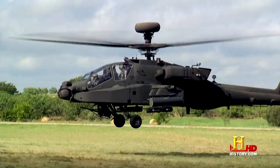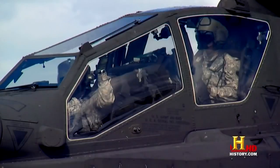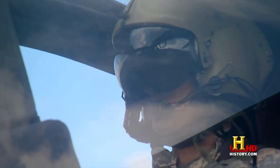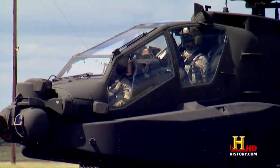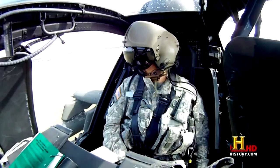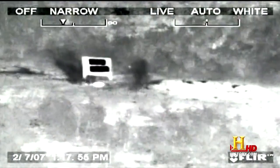For all the onboard firepower, one of the most reassuring aspects of flying an Apache is the blanket of security that protects the crew. The windshield is made of reinforced glass that can withstand every type of small arms fire. And the pilot's seat is covered in a heavy-duty layer of Kevlar. This aircraft withstood significant damage in both Iraq and Afghanistan. A lot of small arms fire, RPG fire.